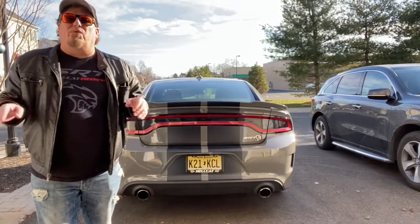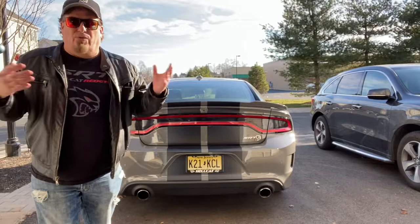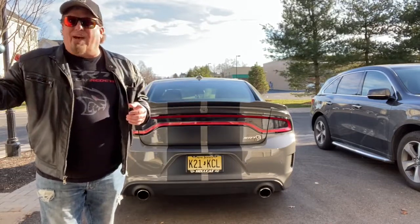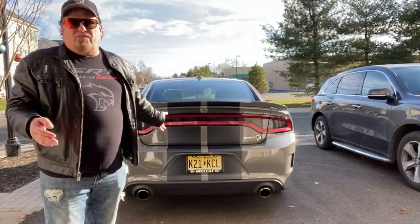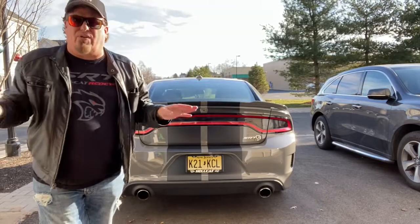In fact, B5 Blue is a very popular color. It's probably one of the few colors that were sold for over sticker price. So if you wanted to get one, you'd be paying like $80, $85, $90,000 for a B5 Blue one, and it wasn't worth getting. It wasn't worth sacrificing how much I would have lost to get out of the lease early.